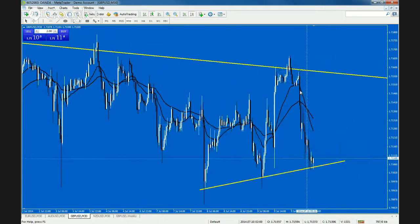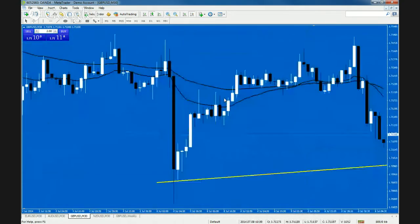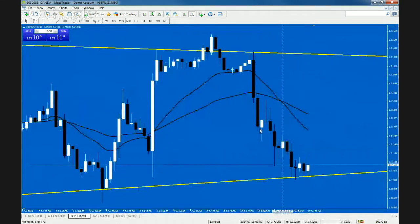Now I did take a look. There was a very nice setup, and let me zoom in here. There was a very nice setup right in this area. The problem is that the balance of buyers to sellers had not turned over, and that's one of the things that we look at, just these moving averages.